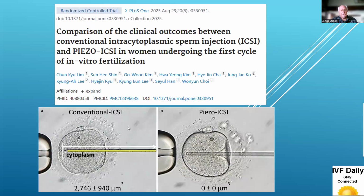And here you can see from their adjacent publication an indication of conventional ICSI using a very pointed needle and considerable deformation, to Piezo ICSI using a blunted needle and, in this image, similar deformation.